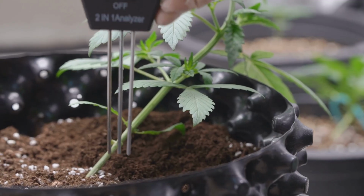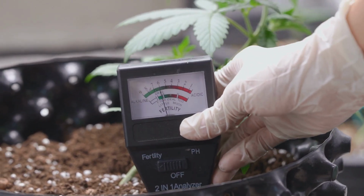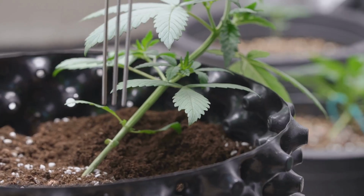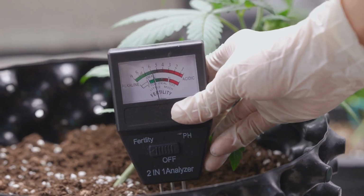A simple soil test can reveal the pH level and nutrient content of your soil, giving you valuable insights into its needs. Soil pH affects nutrient availability. Most plants prefer a slightly acidic to neutral pH. Testing your soil helps you make informed decisions about what amendments are necessary.